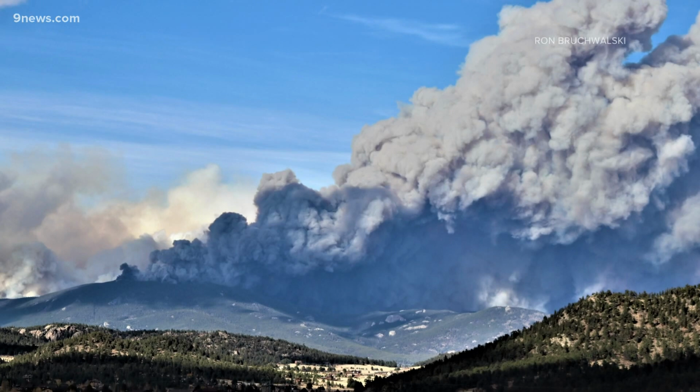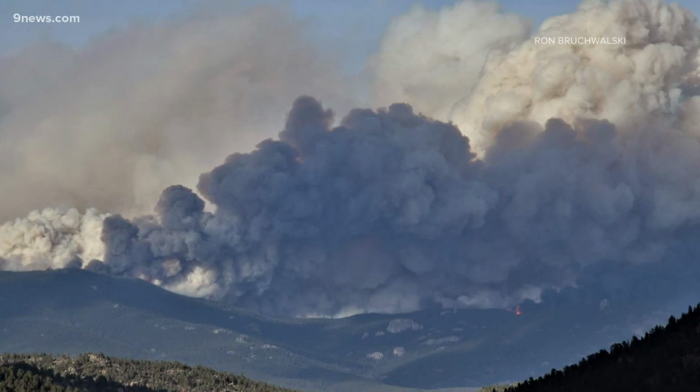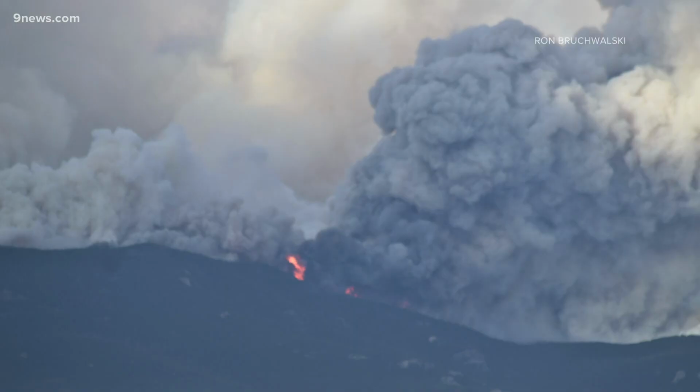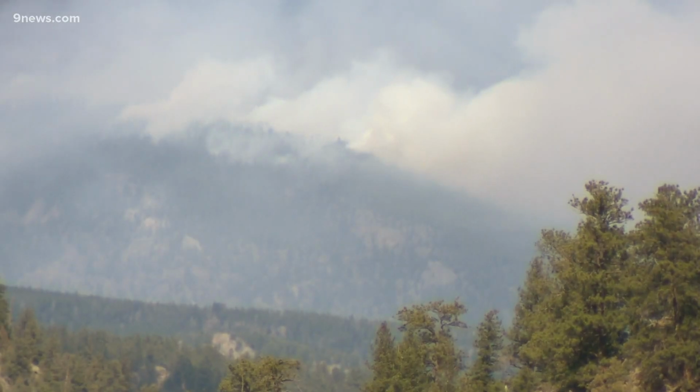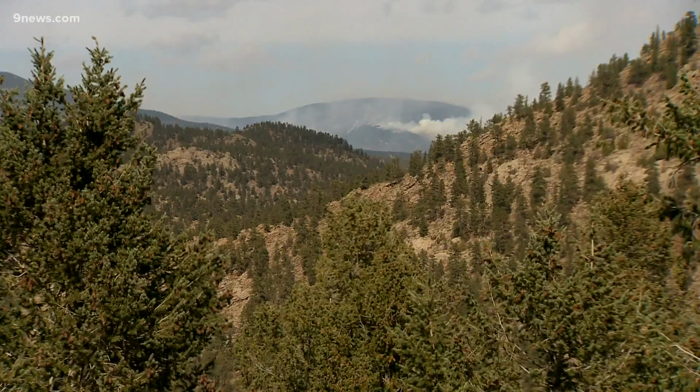These are images from Estes Park yesterday. These black plumes of smoke were caused by high winds and forced firefighters to switch gears as the fire moved closer to Estes Park and communities around Fort Collins. Today, a Cameron Peak Fire spokesperson told me it's still windy and dry, but it's not as windy as yesterday.